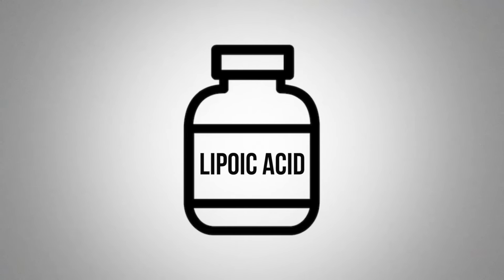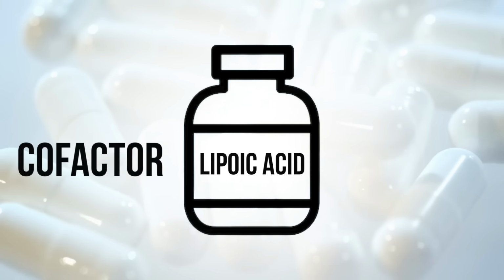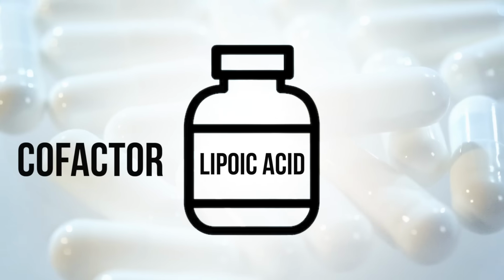Lipoic acid is another cofactor for that enzyme that's not working. And this is based on working with tens of thousands of people over 30 years. And I had a huge practice with a lot of diabetics. So I've used this over and over. So I have a lot of experience getting success with this condition.